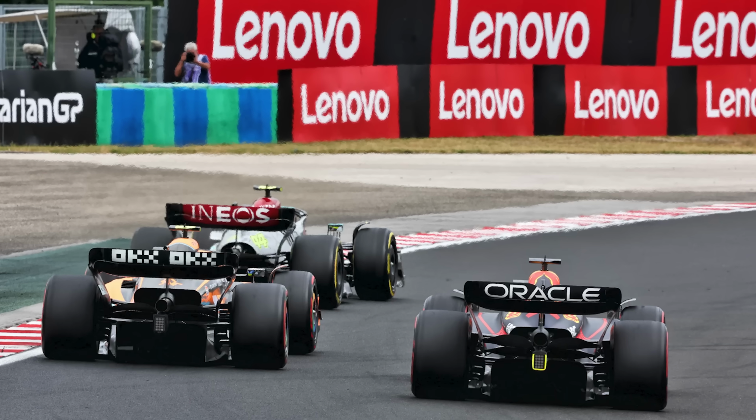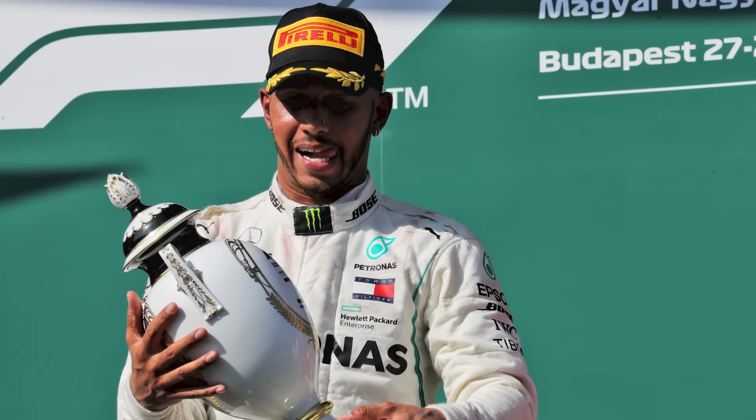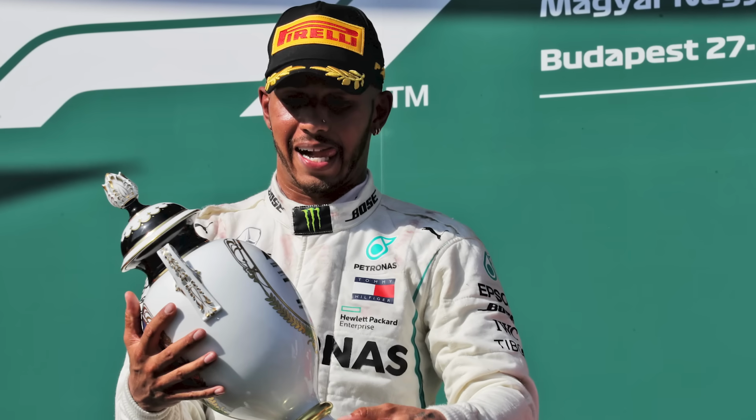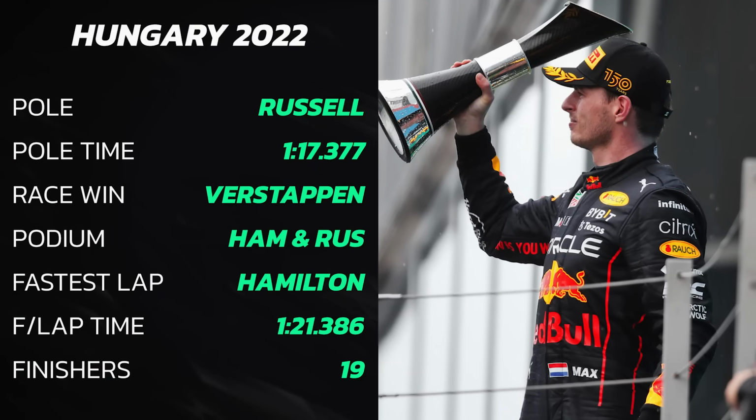And since its debut on the F1 calendar in 1986, the year I was born, which is not all that long ago, so shush, the track has hosted 37 races with 19 different drivers taking victory in that time, Lewis Hamilton taking the most wins at the circuit with 8. As for last year, it was, perhaps unsurprisingly, Max Verstappen who took the win in Hungary despite going for a spin at one stage, leading home the Mercedes duo of Lewis Hamilton and George Russell.